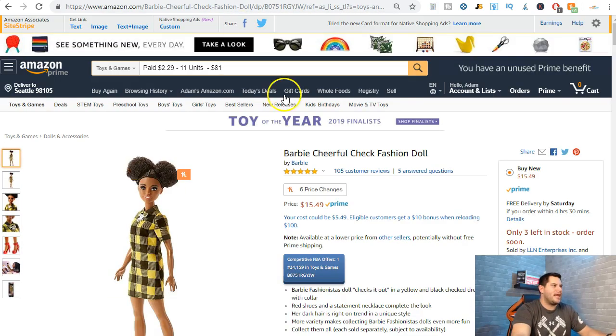Next one is another Barbie Fashionista doll. This is the cheerful check fashion doll. You can see it's 24,000 in toys and games right now, selling for $15.49, which is still good. I paid $2.29 for this one as well. Bought 11 units, so made about $81. Here's a couple different ones, and let me explain what these are in just a sec.